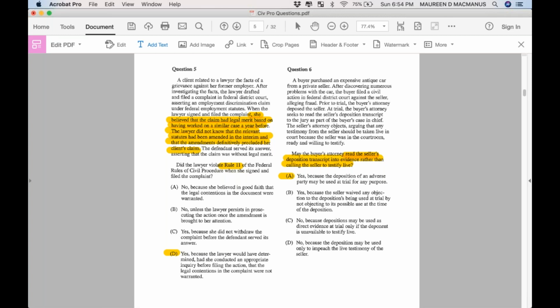May the buyer's attorney read the seller's deposition transcript into evidence rather than calling the seller? And yeah, absolutely, because it's a deposition of an adverse party and it may be used at trial for any purpose. So A is our correct answer.